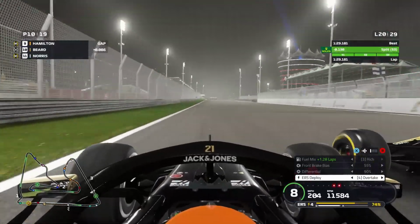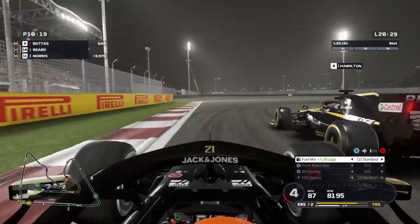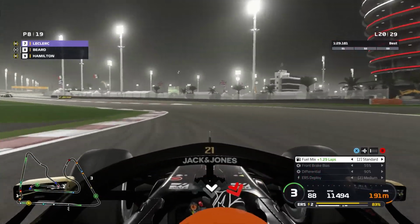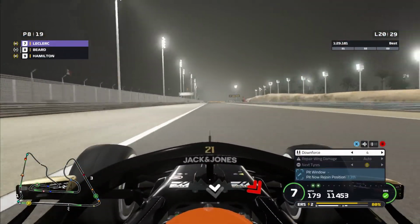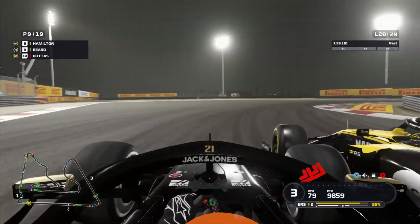And Hamilton gets up the inside on the long, long run down towards turn 1 there. Bottas, though, exiting out the pit lane as well, is going to try and keep the nose in. So we're three wide as we head through the first couple of corners there. Bottas bails out through turn 1. We get right around the outside of Lewis Hamilton once again, and up towards turn 3 and turn 4 here, we are once again going to try and go three wide with both of the ex-Mercedes drivers.